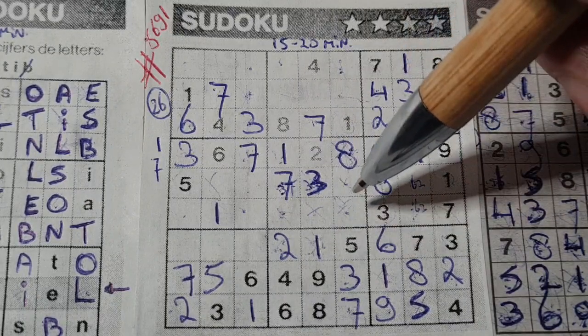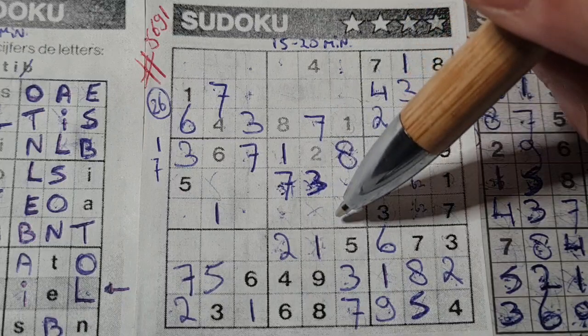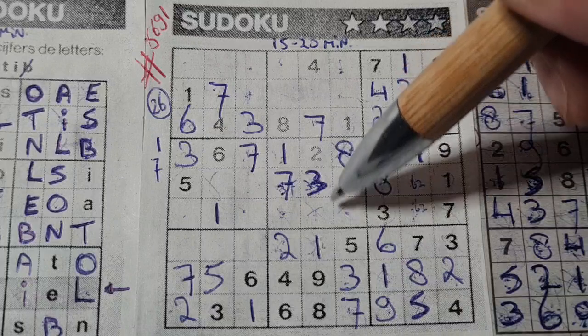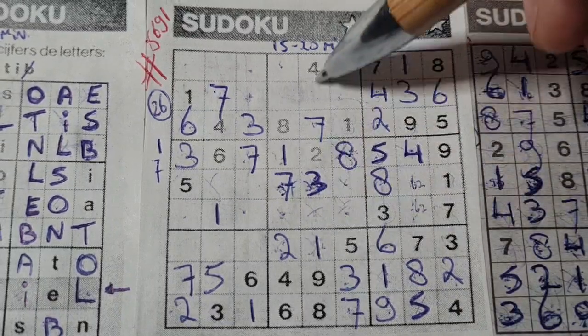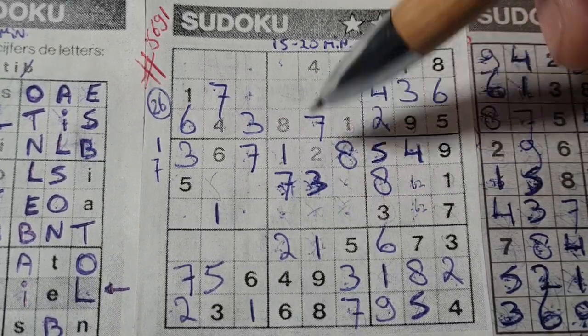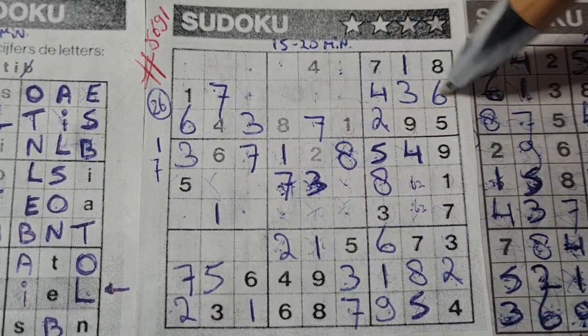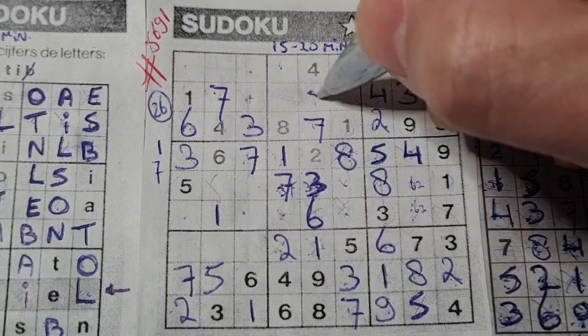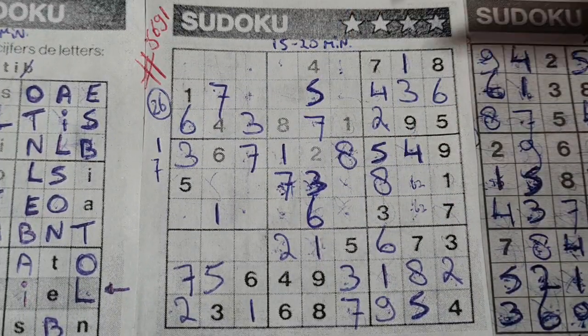1, 2, 3, 4. 5, yeah, 2 missing numbers in the middle column for numbers. The 1, the 2, 3, the 4, 5 is missing, and the 6 is missing. 5 and a 6, we have a 6 in this row. No 6 there, 6 should be here. And the 5 goes in there.